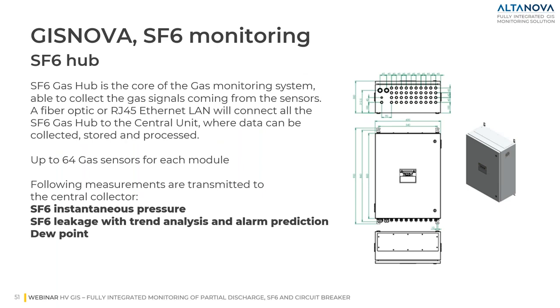All SF6 sensors are connected to a gas hub. Here is an example of the gas hub with IP66 or IP68 protection degree. It is capable of collecting up to 64 sensors. Other designs are available too. We have a connection through fiber optic or Ethernet to a central unit, or the SF6 hub can communicate directly to a substation SCADA. We normally transmit instantaneous pressure values, the leakage values, the trends, and even the alarm prediction. If requested, we can even communicate and elaborate the dew point calculation and values for the humidity.